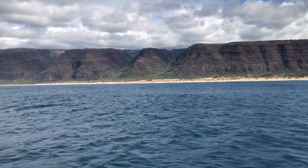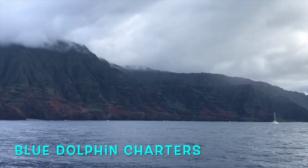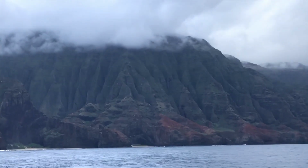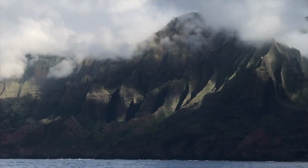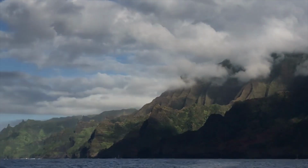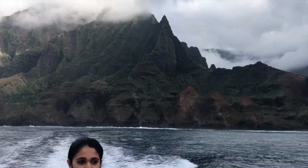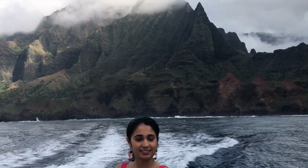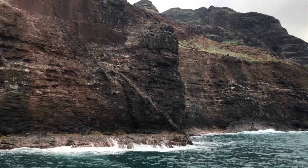Ours was a sunset cruise with dinner by Blue Dolphin Charters. The waters were extremely choppy. Anyhow, we had a great time exploring the dramatic landscape of Napali. The sharp ridges of the cliffs extending into rough seas, emerald green hue of the entire range, towering spires outcropping from the mountains cutting their way into clouds made it all an unforgettable sight for us.